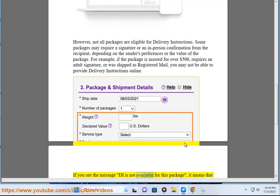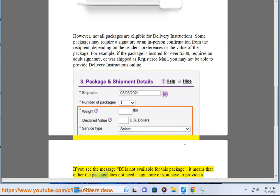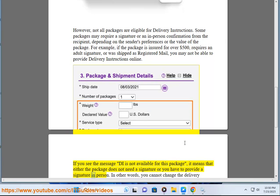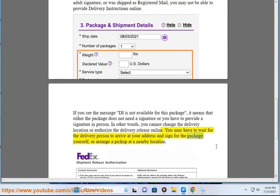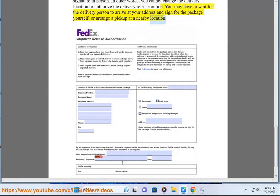If you see the message "DI is not available for this package," it means that either the package does not need a signature or you have to provide a signature in person. In other words, you cannot change the delivery location or authorize the delivery release online. You may have to wait for the delivery person to arrive at your address and sign for the package yourself, or arrange a pickup at a nearby location.